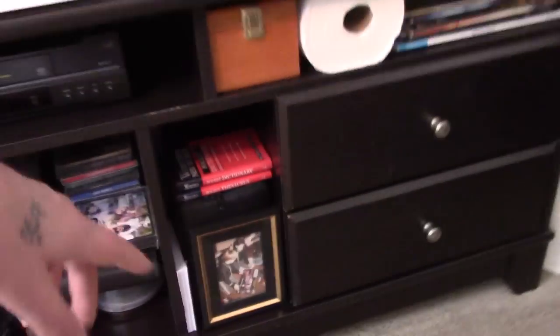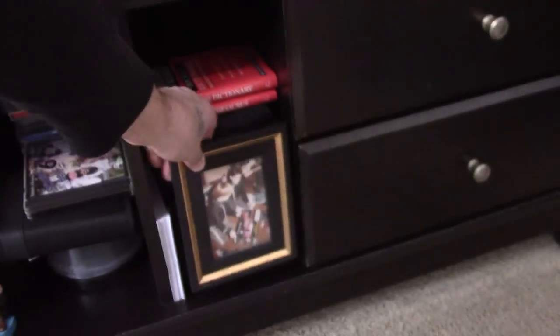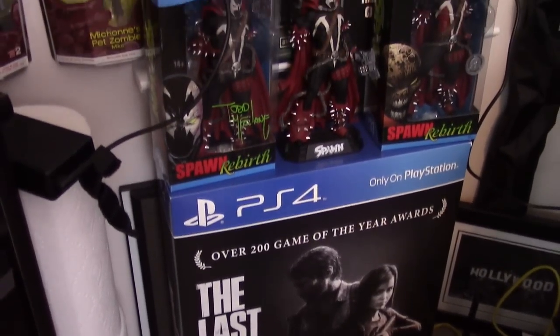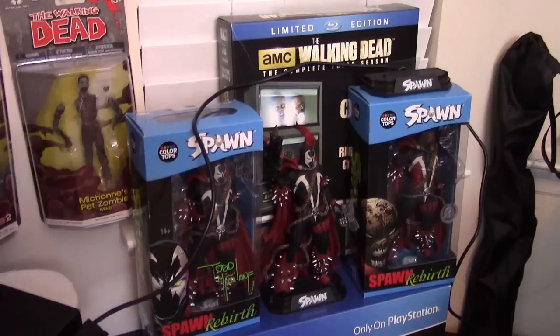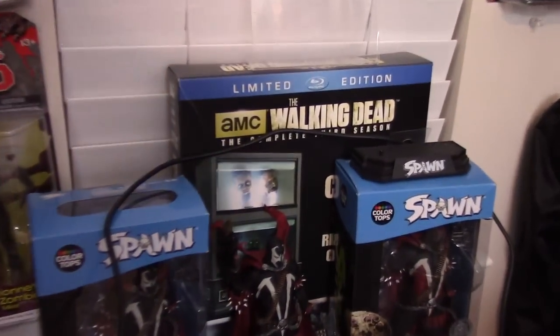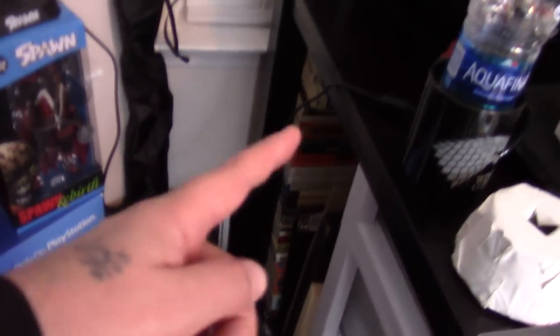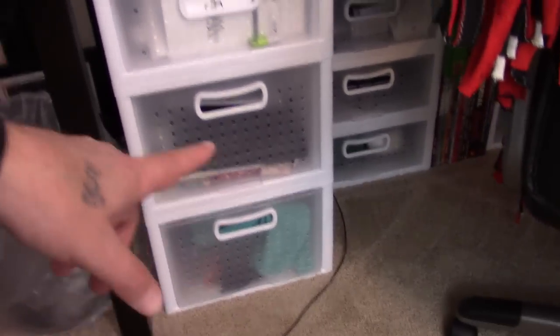We got a picture of me and my brother back in the day. Look at that. NES. Damn. Anyhow, over there we got a cool picture from The Last of Us, and this is something else from The Walking Dead Season 3. Just a display. Got some Spawn stuff. Got a bunch of books back there. I hide them out of the way. Got a bunch of shelves for all my office stuff. Stuff for computers, software, paperwork.